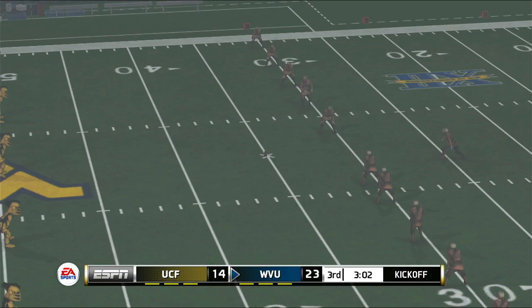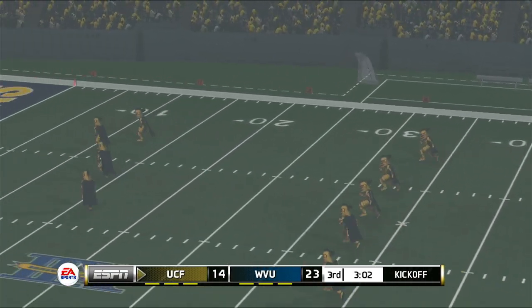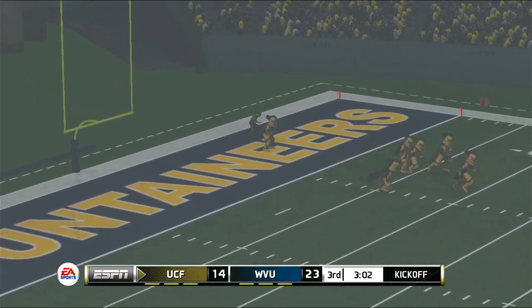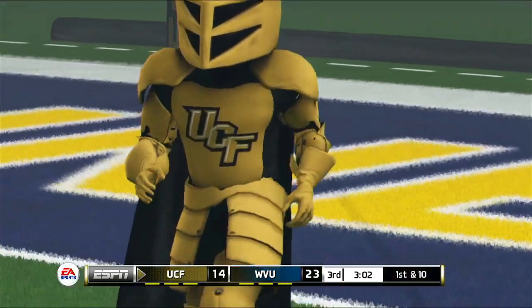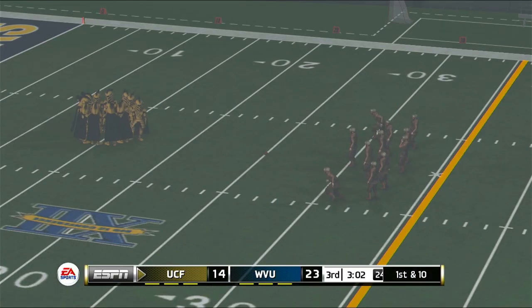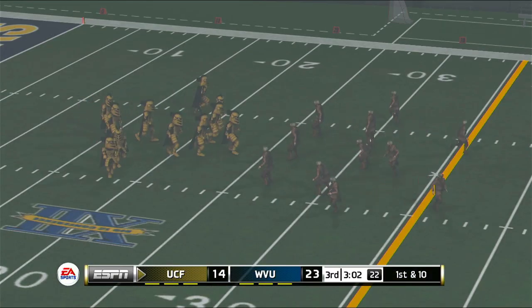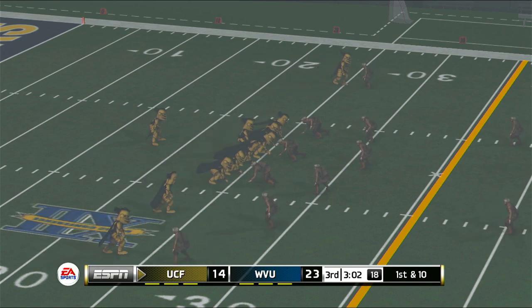And it looks like they're ready for the kickoff. He sends this one deep. And it goes into the end zone, down for a touchback. There's got to be some sense of urgency to this offense right now. They don't have the luxury of wasting drives if they want to get back in the game.